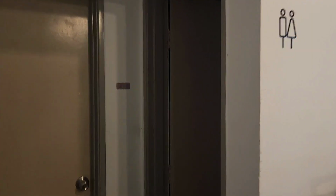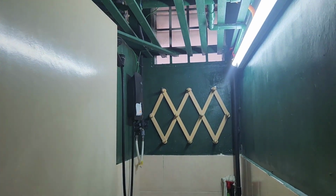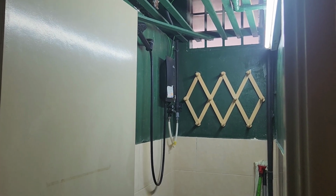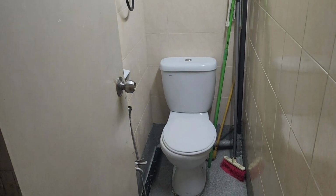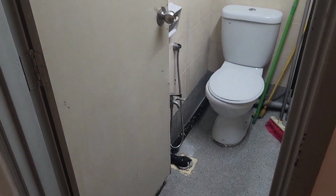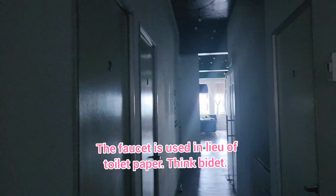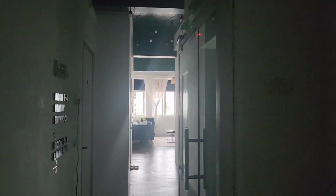There's someone in the bathroom, so I am not gonna really show you it that much. However, here is one of the bathrooms on the wall. That's a hot water heater. It's on demand. And we have the toilet, a little drain in the floor, and that faucet. So I'll tell you what that faucet is in a second. But that is the Airbnb.